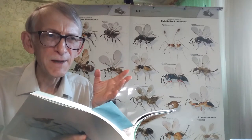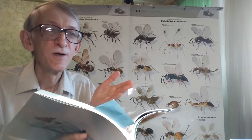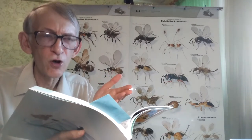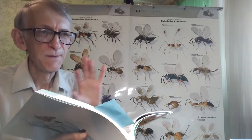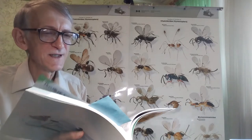Polluted with chemicals, with all other pollutants, there will be no snails and no fireflies at all. So that's why the people of this village are trying to take care of these beetles.